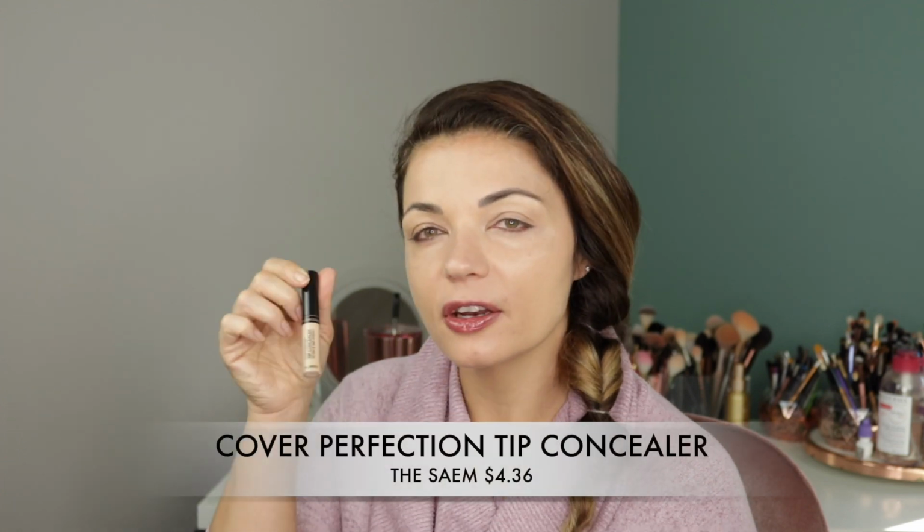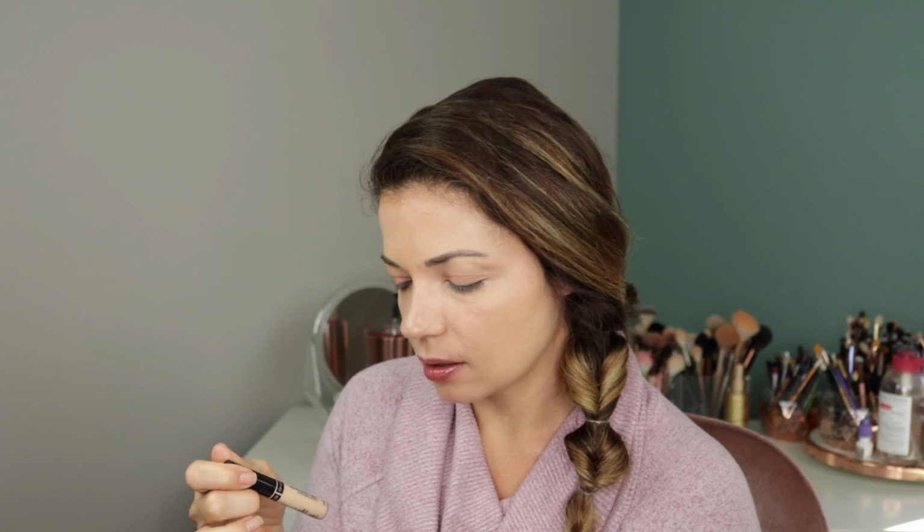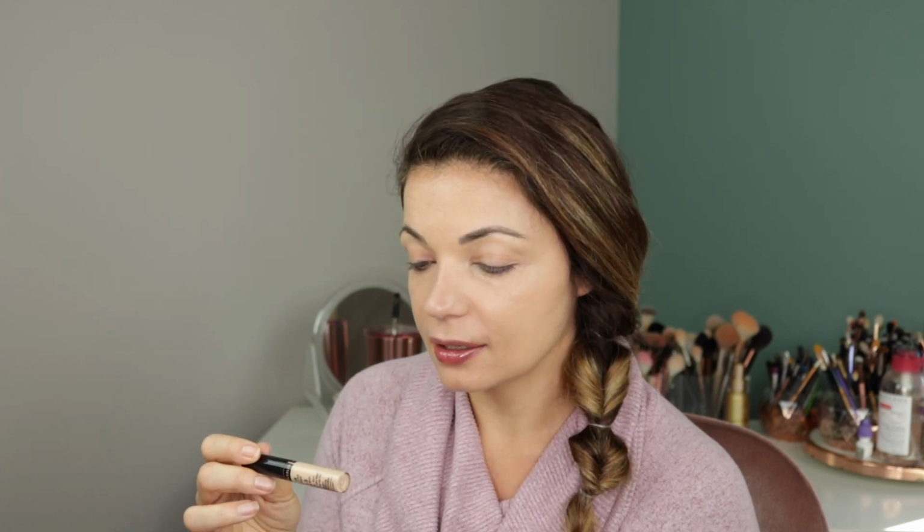And now we're gonna go through with a concealer. This is another one that I had seen a lot of people have rave reviews about. This is it from the brand SAEM, but it's the Cover Perfection Tip Concealer. This was pretty inexpensive, but it's pretty tiny, which isn't a big deal. I love trying out concealers, so having something that's a little bit smaller is okay. I will put the prices up of everything that I've used. I think that this is going to be a pretty decent match. It might be a little on the light side.